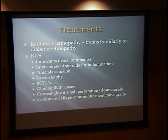Focusing on our patient for the dry eye: lubricants, tears, ointments, you can do brief courses of steroids for inflammation. You don't want to do long-term steroids because of corneal melt. You can try punctal occlusion, tarsorrhaphy, bandage contact lenses. One of the papers I looked at said that they used rigid gas permeable lenses that had been glued onto the cornea, and this was effective. For small perforations, you can glue the cornea, and then for larger perforations, they may need transplants, conjunctival grafts, amniotic grafts. So everything that our patient has had, and now his eye is tisical, and he has an extruded lens.